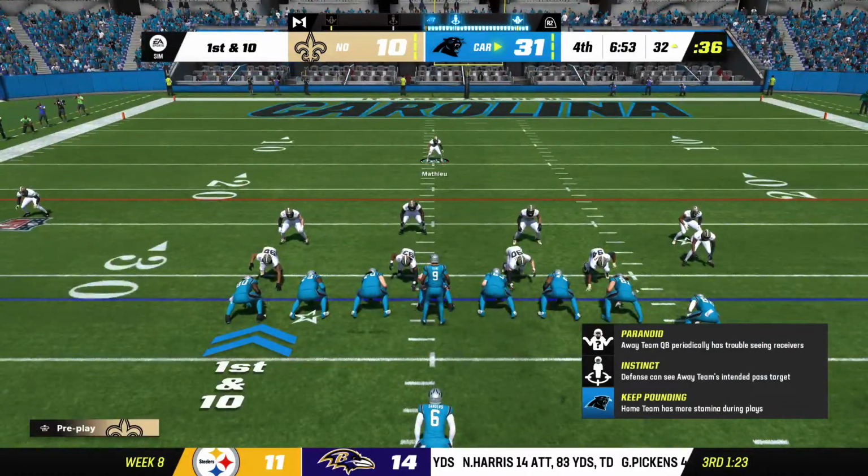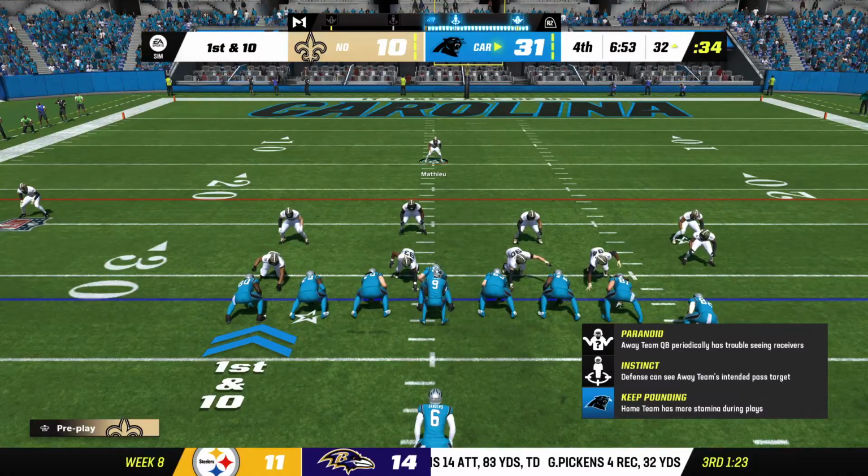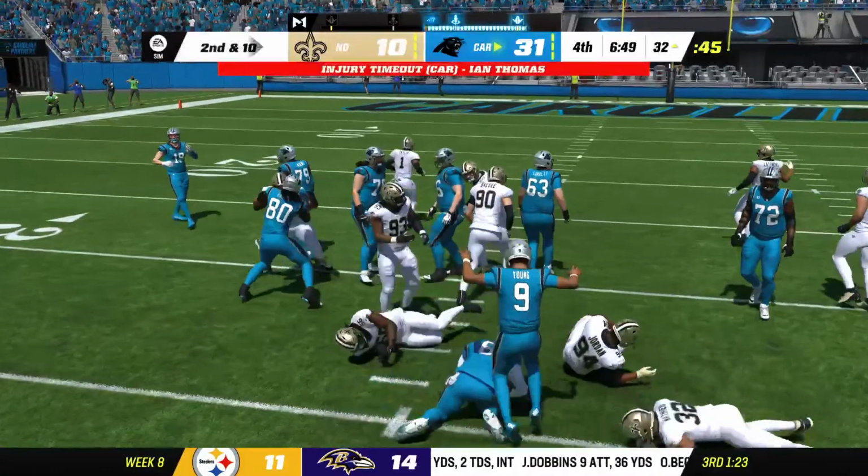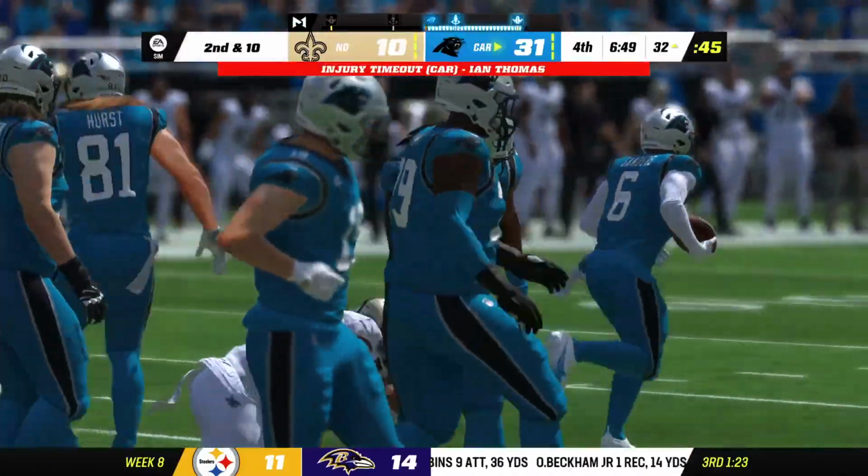A fantastic performance. They will enjoy film session. Their grade should be very good on this one. I think the next time the offense gets the ball, I just think about running it and getting the clock done and getting the heck out of here.